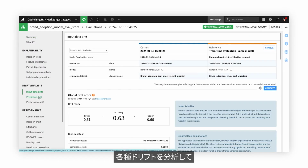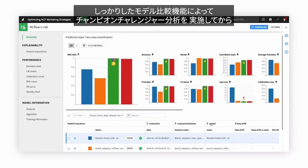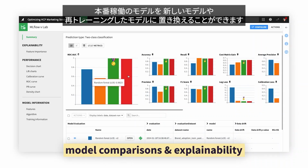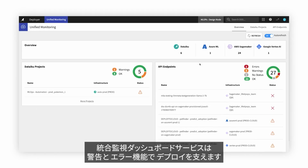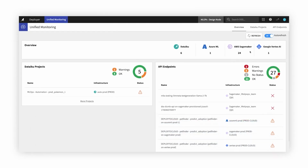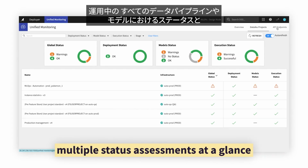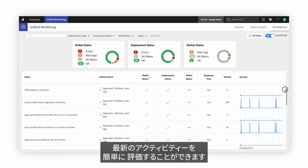Analyze different types of drift to determine the root cause of decaying model performance, and perform champion-challenger analysis with robust model comparisons before replacing a model in production with a new or retrained version. The unified monitoring dashboard surfaces deployments with warnings and errors to help operators quickly detect and resolve issues across multiple environments and infrastructures. This monitoring interface acts like mission control, making it simple to assess status and recent activity across all your pipelines and models in flight at a glance.